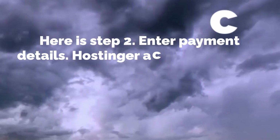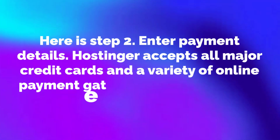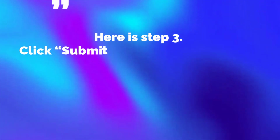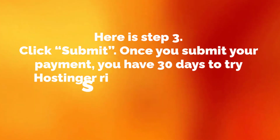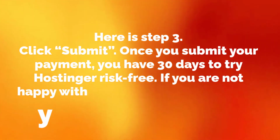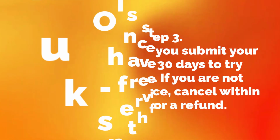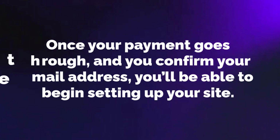Here is step 2. Enter payment details. Hostinger accepts all major credit cards and a variety of online payment gateways such as PayPal, Google Play and CoinGate. Here is step 3. Click Submit. Once you submit your payment, you have 30 days to try Hostinger risk-free. If you are not happy with your service, cancel within the first month for a refund. Once your payment goes through and you confirm your email address, you'll be able to begin setting up your site.